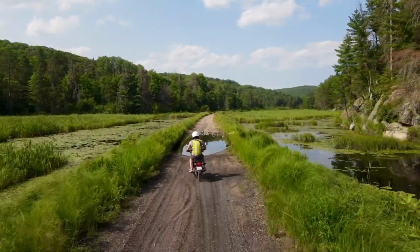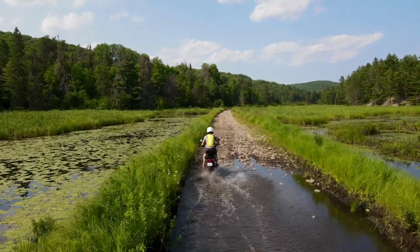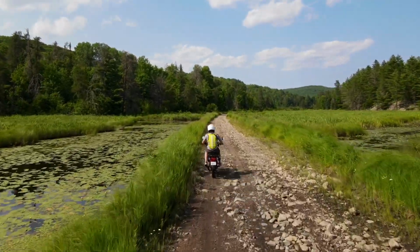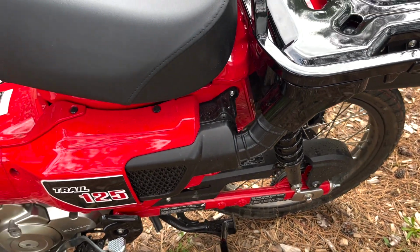It's not as capable as a dual sport, but it does well on gravel, dirt, and mild to intermediate ATV trails. I love the look of the high pipe on the one side and the intake snorkel on the other. It looks like it means business.